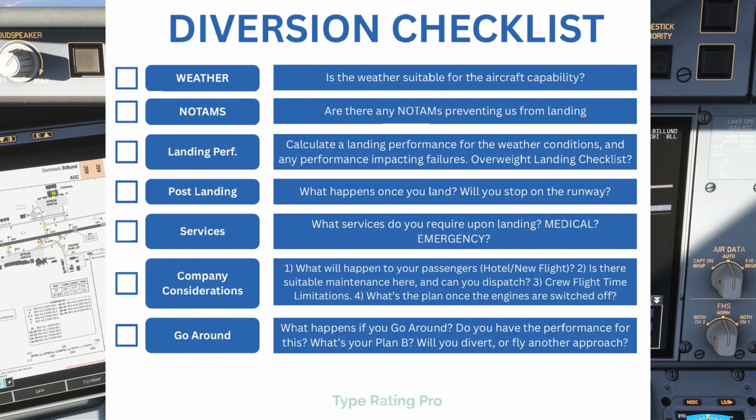We then look at landing performance. This includes calculating landing performance for the current conditions and considering whether any failures need to be included. We also confirm whether an overweight landing applies. Here, we've completed the landing performance calculation, we have plenty of runway available, and an overweight landing is not required.